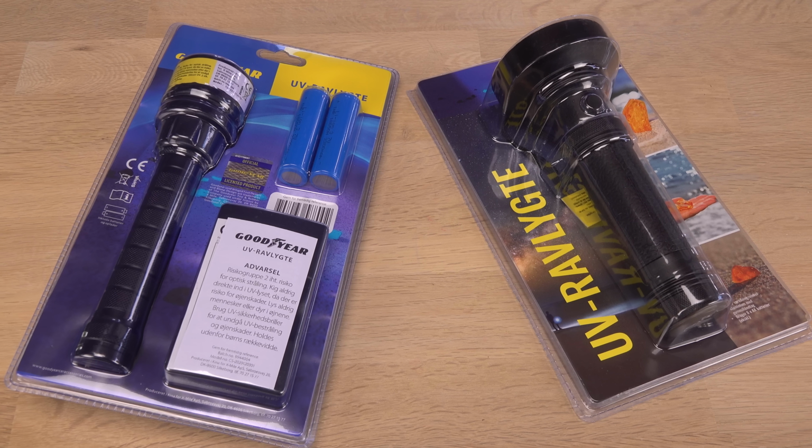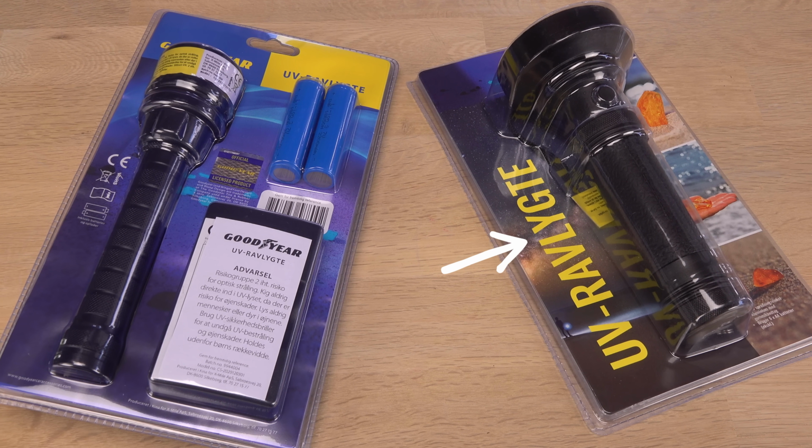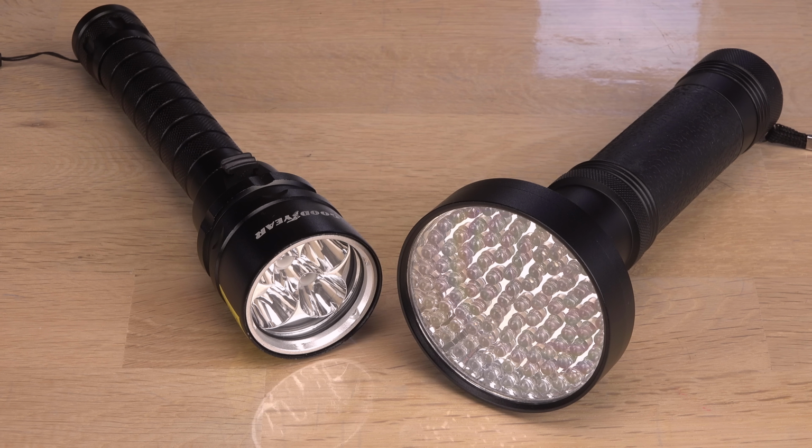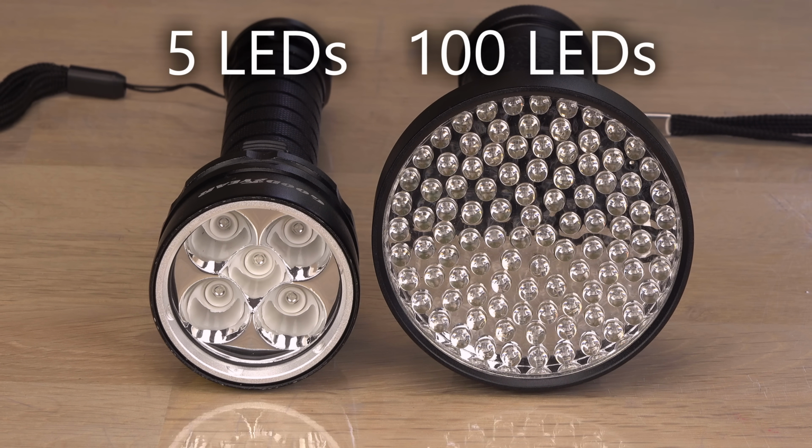I have two so-called amber flashlights, ravlygter in Danish. They are simply high-intensity ultraviolet lights. A small one with 5 LEDs and a big one with 100 LEDs. Guess which one is the strongest?